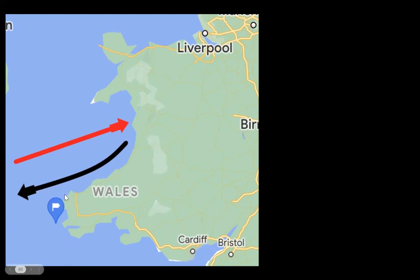So Strumble Head, I think it might be here more, but that does quite well because things will follow the coast and shoot out. However, everything basically misses Skomer. So though you think, you know, Skomer's good, you're on an island out to sea, it's actually not very good for sea watching.